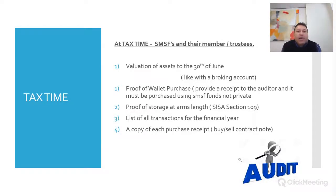Finally, a list of all transactions for the financial year. Now, most providers in Australia and internationally will provide a transaction list of all your crypto trading. So you can access that from your Cointree account. And along with it, we're going to need a copy of each buy and sell receipt. So every time we bought Bitcoin, if it was just Bitcoin, over the 12-month period of the financial year, we'll need that buy and sell contract note or receipt so we can complete the administration of your fund.